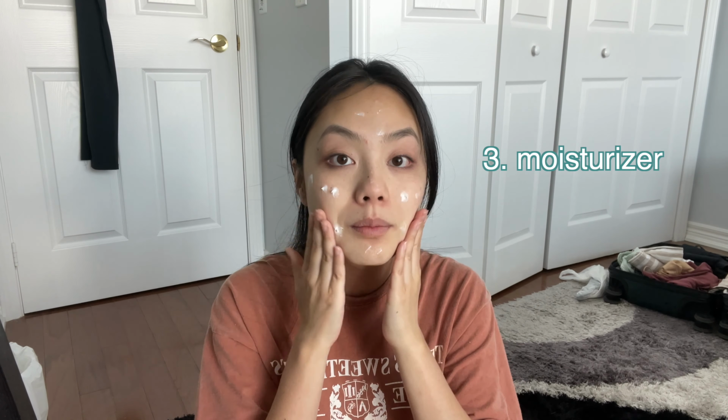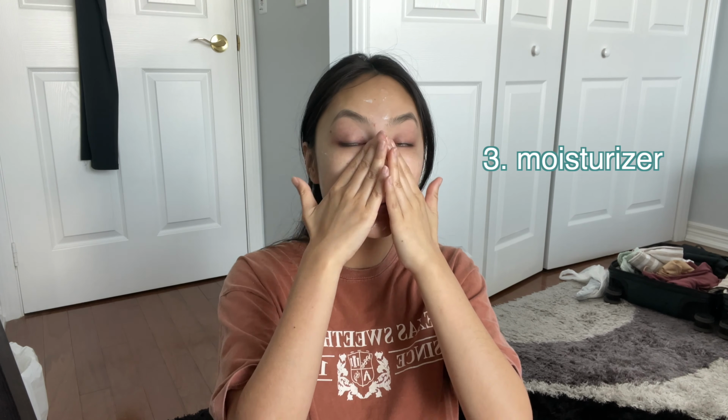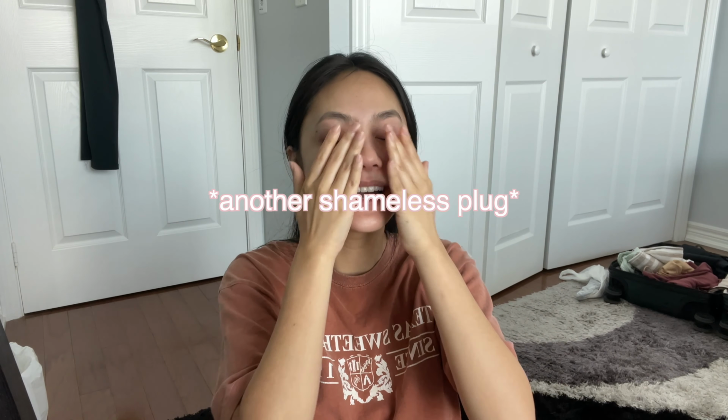Now I'm going in with my current favorite moisturizer. If you know, you know, from the essential basics routine video. Just kidding, I will tell y'all here as well. It's the La Roche-Posay Double Repair Tellurian. Gotten so good at saying that word. Tellurian. Anyways, I'm going in with that moisturizer.